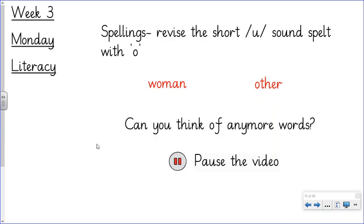Now we're going to start off with some spellings this morning and we're going to revise the short U sound spelt with an O, like in these words here. So we've got woman, the O is making the U sound, and then we've also got other. Again, the O is making the U sound. Now can you think of any more words with the short U sound spelt with an O? Pause the video now and try and have a little think.